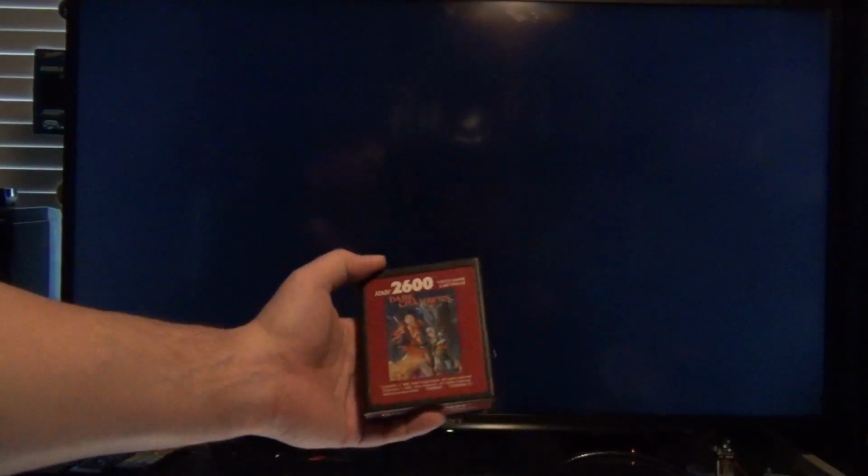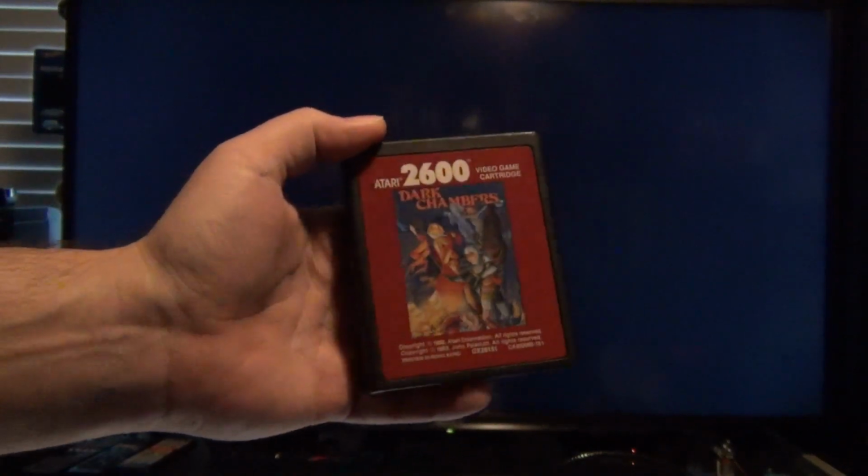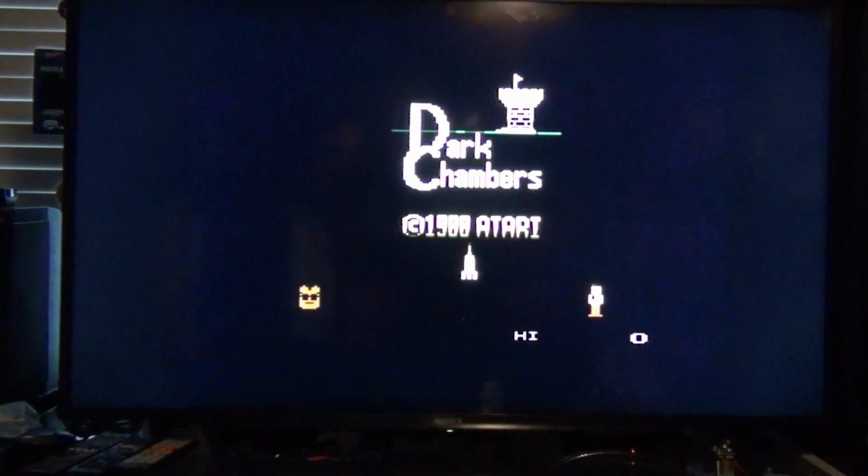And again, that little capacitor and that circuitry was all put in place so that this one game right here, 2600 Dark Chambers, would work properly. So what happens if I try to put Dark Chambers in here now with that capacitor taken out of circuit? Well, not surprisingly, nothing at all, just a black screen.